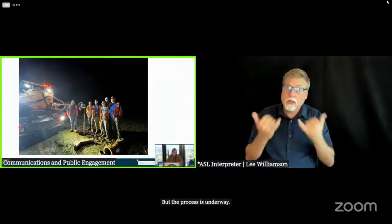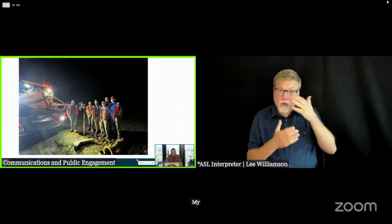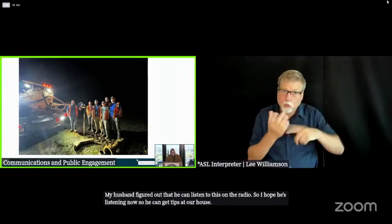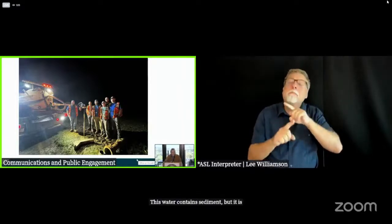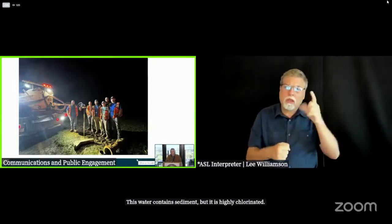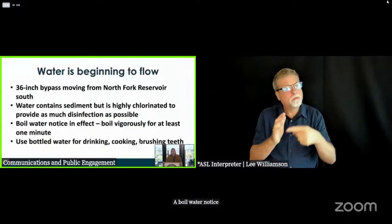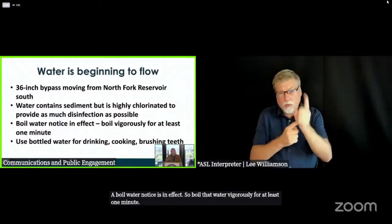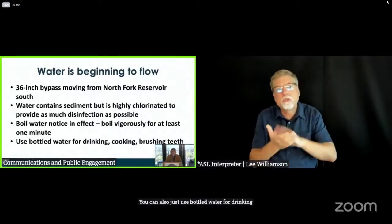A few reminders as you get water, and I hope my husband figured out that he can listen to this on the radio, so I hope he's listening now so he can get tips at our house. This water contains sediment, but it is highly chlorinated to provide as much disinfection as possible. A boil water notice is in effect, so boil that water vigorously for at least 1 minute. You can also just use bottled water for drinking, cooking, or brushing your teeth.